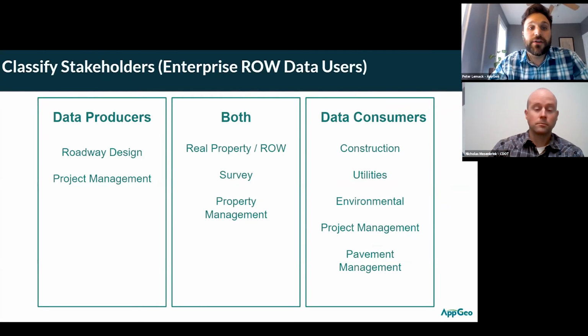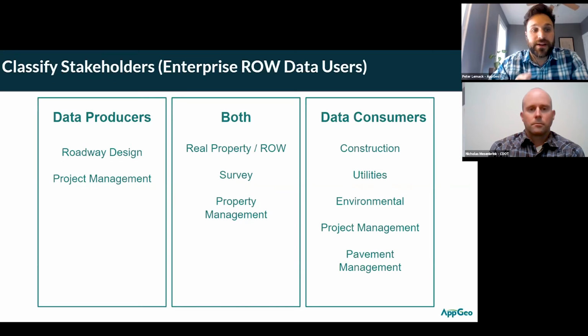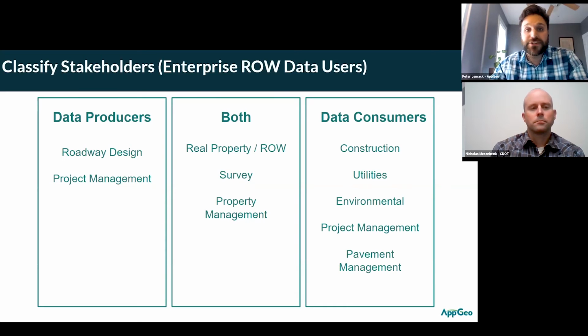Once you've identified all of your stakeholders, you can start to classify them into those two major groups, your data producers and your data consumers. Now, in many cases, your stakeholders will also fall into the category, that sweet spot of both. They'll be able to provide you information, and they'll also be able to consume the data and help guide you in your decisions as you set up a project.